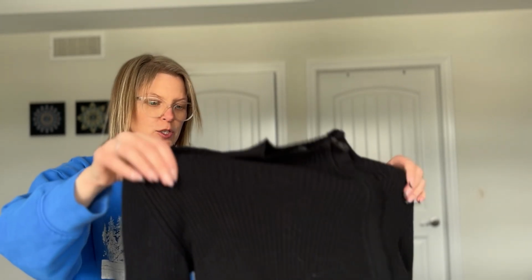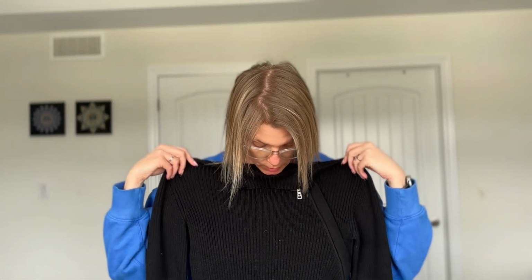because I thought it was kind of interesting, since I've never heard of this. It's Lana Virgin wool, 100%. You can hand wash, which is nice. And it's a size medium. But yeah, I tried it on. It was really, really cute.